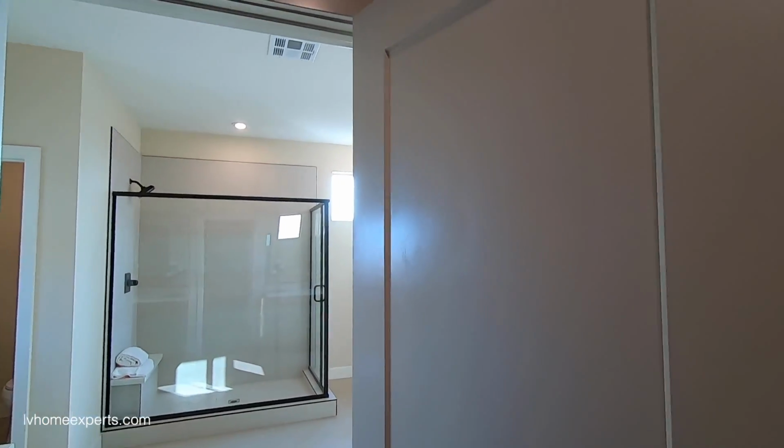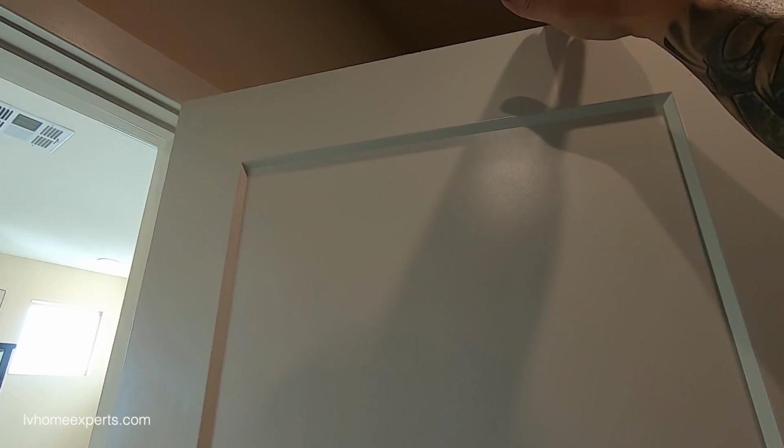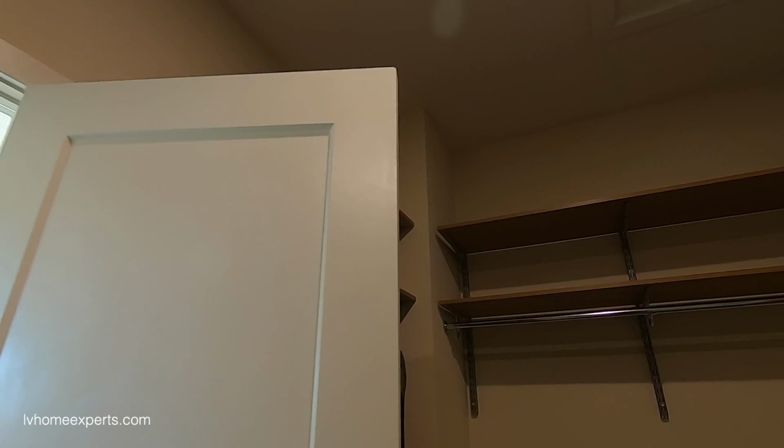Also, a lot of times when they come back in and paint this door, they don't paint the top. So what happens is you should paint the top. According to the Nevada Contractors Code, they say that you should paint the top. Okay? So those are things that I would check.